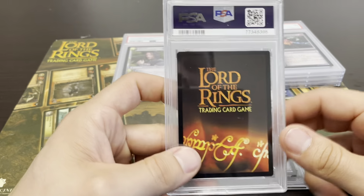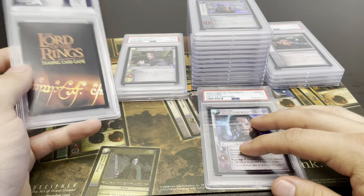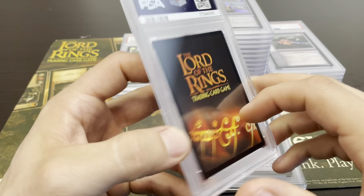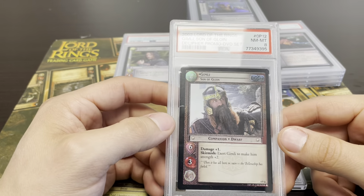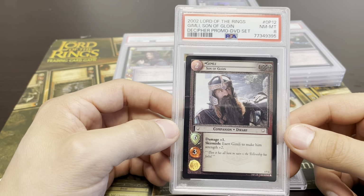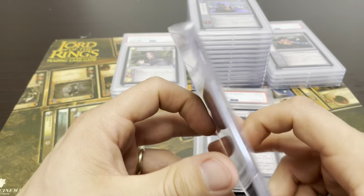Last card here. I know what this is because I already had the Aragorn and the Legolas, so I know this is going to be the Gimli. It's got that same line across the top, and it's an 8. Again, centering's not perfect. Big scratch across the top. Not surprised.